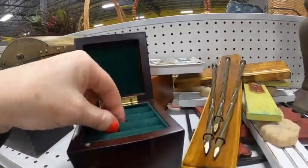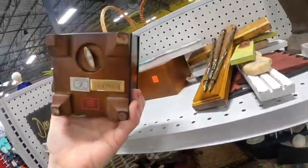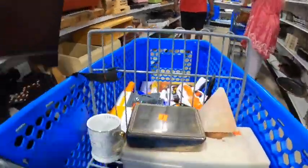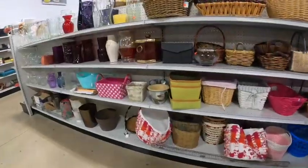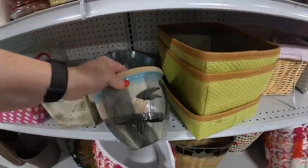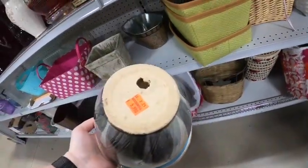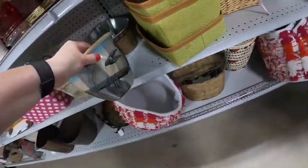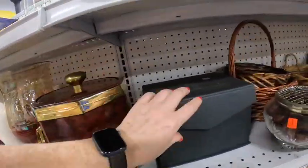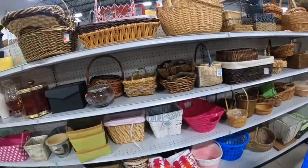This is a music box as well, which I kind of thought about getting. Bombay Company, but it's kind of chipped up, and again, I could have gotten one of those pens, but I didn't do it. I liked that a lot. Oh, I just noticed that it's got a hole in the bottom. Oh, it's even better the second time. Like a drain hole. Oh, darn. It's a cute pot. I liked it.